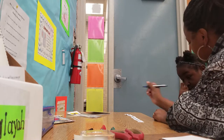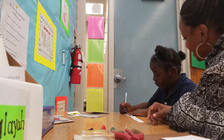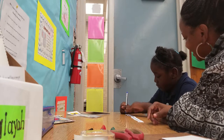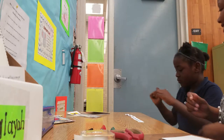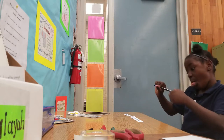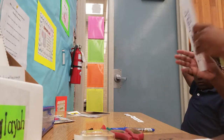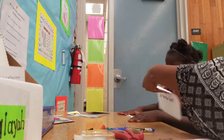So do you remember what we need to draw above the period? There you go. Good job. And just make another little dot. All right. Because you're super happy, right? So when we're super excited, we can use an exclamation mark.